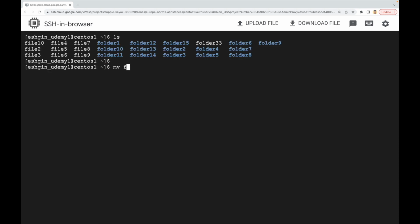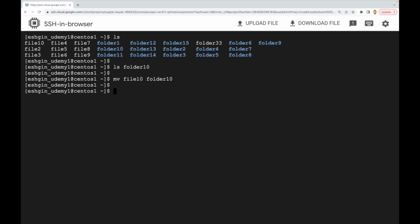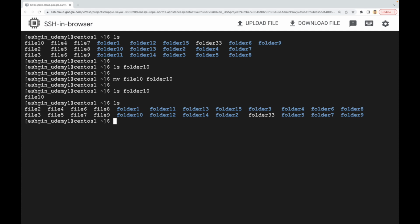Okay, so now I'm going to do ls. I want to move a file, let's say file 10, to folder 10. But before that, let's check if we have anything under folder 10. So folder 10, we don't have anything. So let's move file 10 to folder 10. It is moved, and let's do ls folder 10 again. So we have file 10. If we do ls here, you'll see that we don't have file 10 here because we already moved that file from this location to folder 10's location.